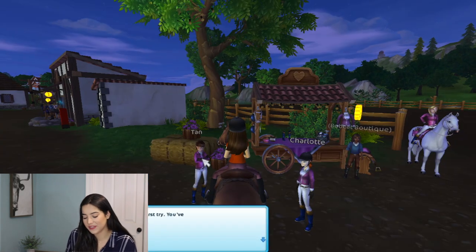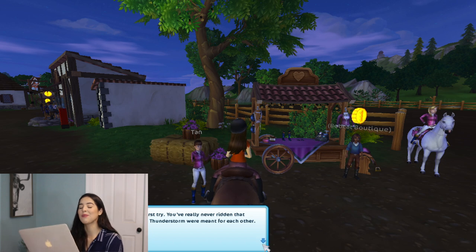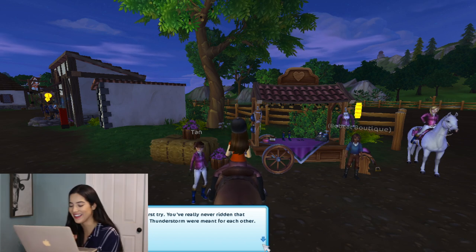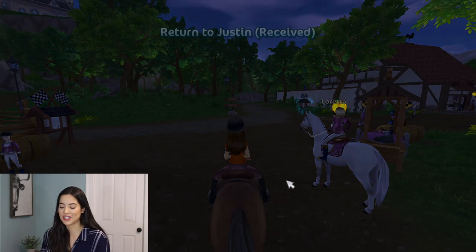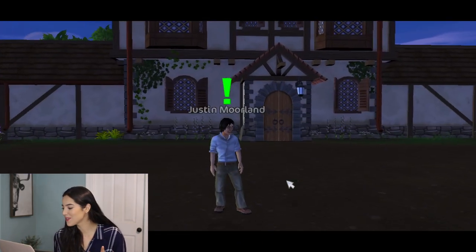Okay, that was quite good for your first try. You've really never ridden that horse before. It seems like you and Thunderstorm were meant for each other. We were meant for each other. That was awesome. Let's go back to Justin. You guys, this is so cool. There's like a bunch of little challenges you can do.